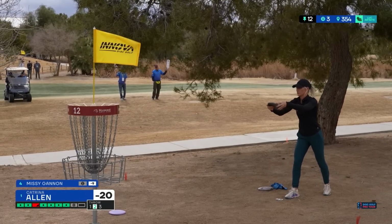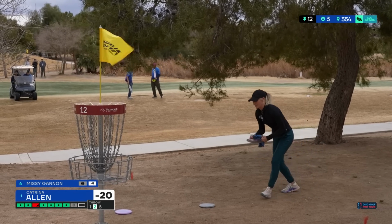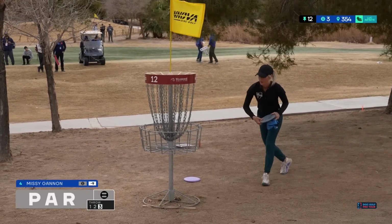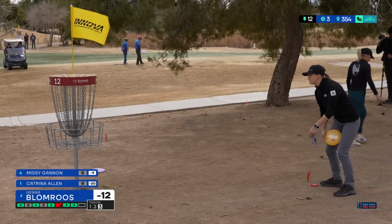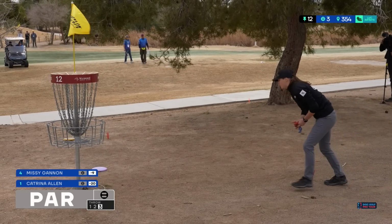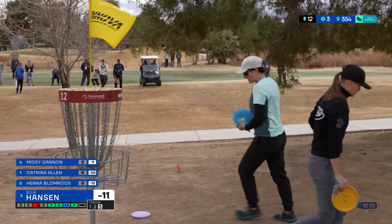Catrina inches outside the bullseye. Doinks it. A lot of little wind gusting happening. Nerves maybe are high. They'll both have to settle for pars on hole 12. Surprising miss, though, from Catrina.